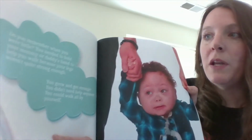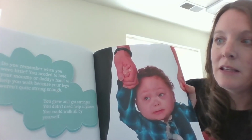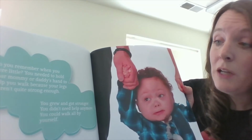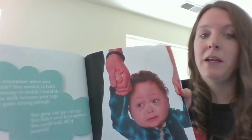Do you remember when you were little, you needed to hold your mommy or daddy's hand to help you walk because your legs weren't quite strong enough? You grew and got stronger. You didn't need help anymore. You could walk all by yourself.